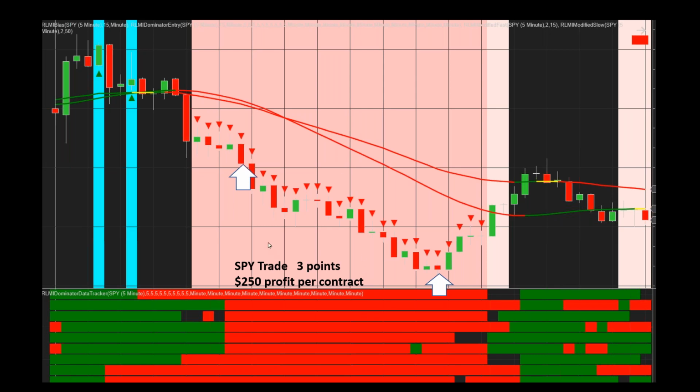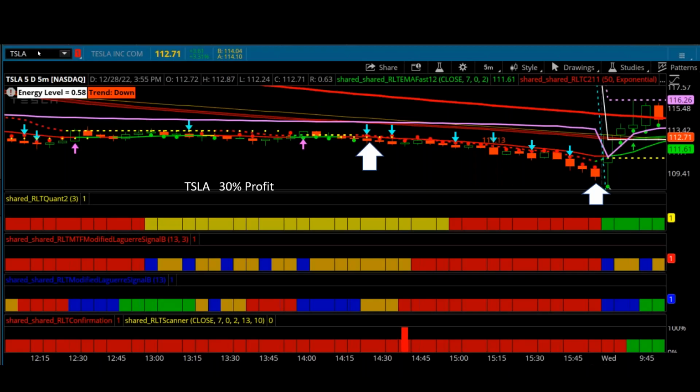So, again, we're using the compass system at the same time to take what's called the SPY super system trade. You can use this for any index or for any stock, but when we're using it on the SPY or the QQQs, we call it the SPY super system, because it has such a fabulous win rate. Here's Tesla.